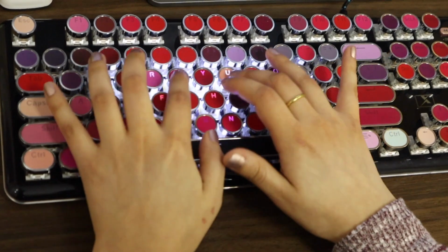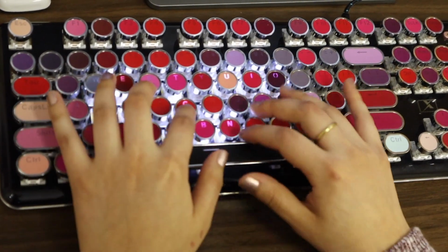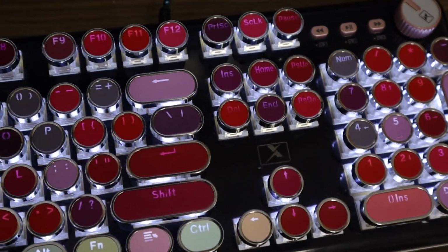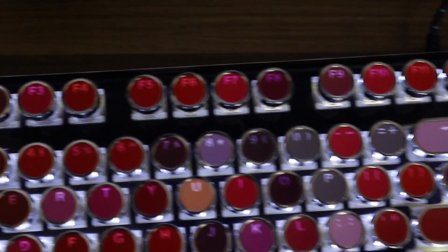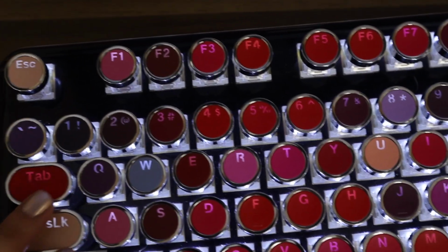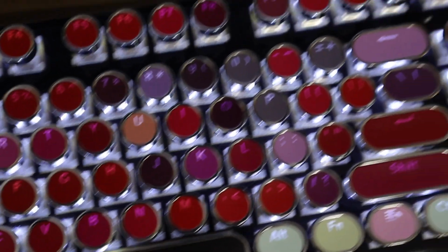So I don't really recommend this keyboard if you need super fast typing, but I just got it because I love it for really aesthetic reasons. It's not a bad keyboard at all. It's just a little hard to get used to, but once you're used to it, it really isn't so bad.